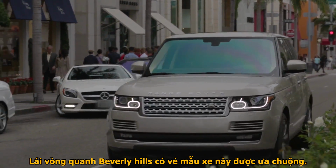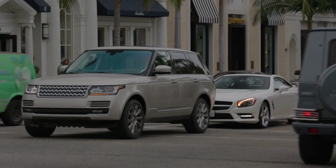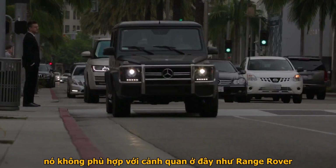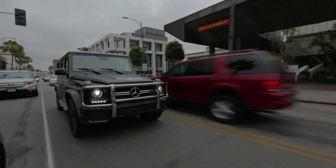Driving around Beverly Hills here, it just makes sense. You understand why every other car that I'm looking at right now is a Range Rover. You can't say the same thing for the G-Wagon. So while the Range Rover was totally at home in Beverly Hills, the G-Wagon is not.